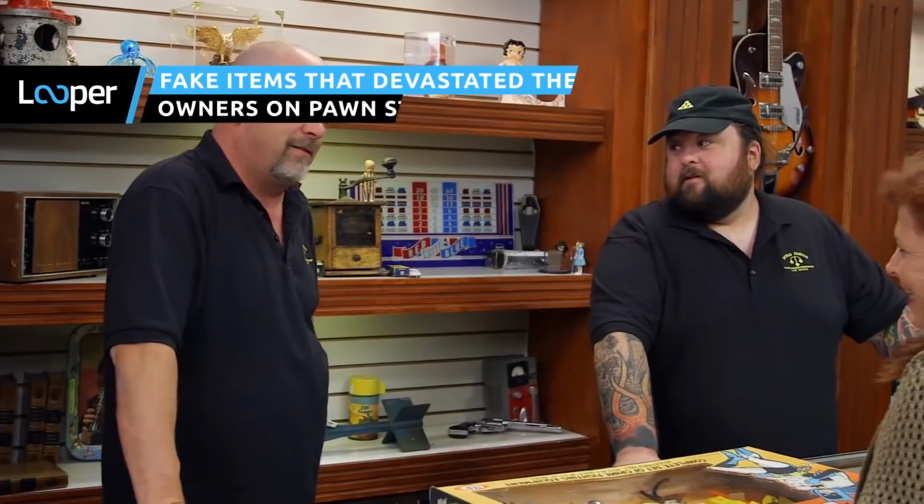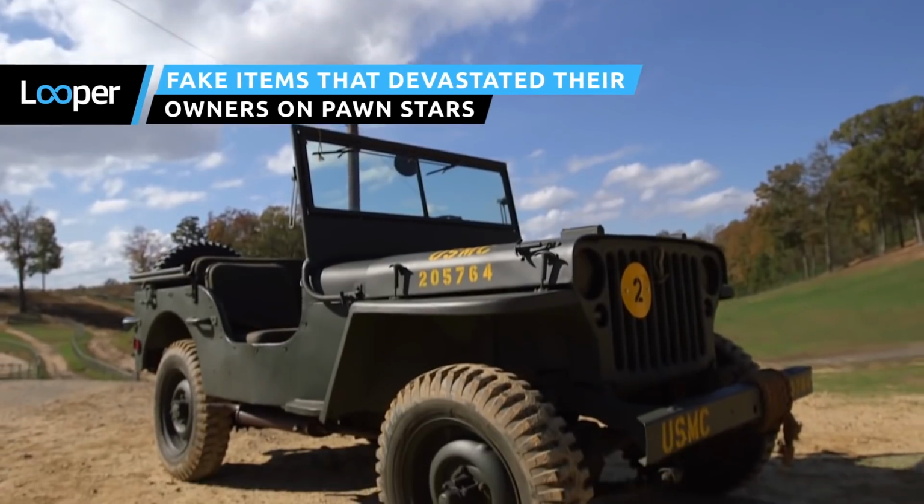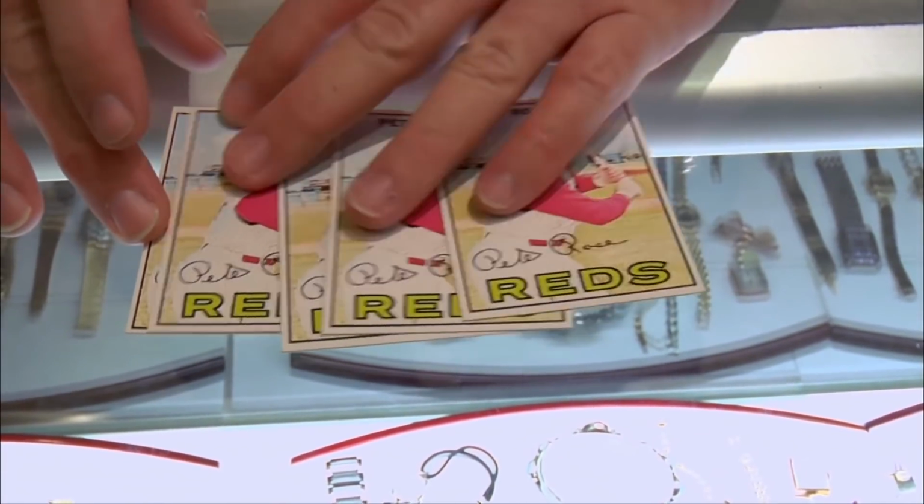The guys at Pawn Stars have seen and bought it all, and though they love wheeling and dealing, they don't love telling people that their treasured family heirlooms are worthless. From pistols to diamonds, these are fake items that devastated their owners on Pawn Stars.